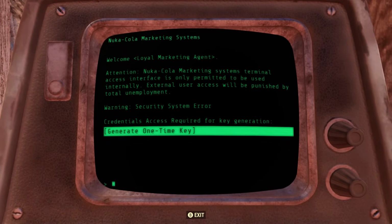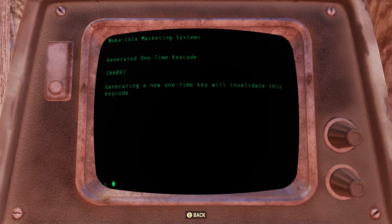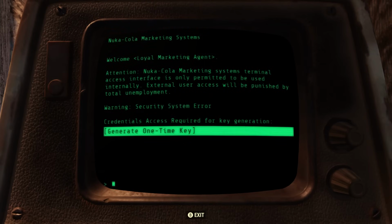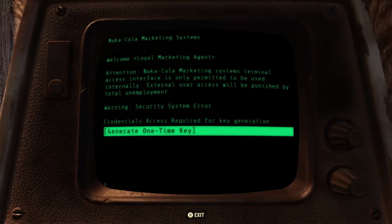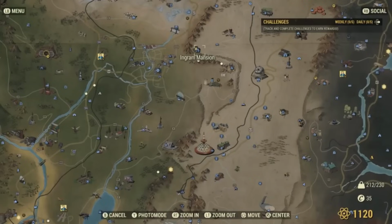Once you're here, you just want to generate the one-time key, and this is the code that you're going to need to remember. Once you generate the key code, you're going to want to write it down, or hey, if you want to be brave, just try to remember it. Keep in mind this is a completely random generated key code, so if you enter it wrong at the next area that we have to go to, you're going to have to come back here and get another one, and it'll be completely different.